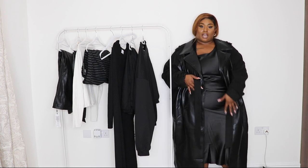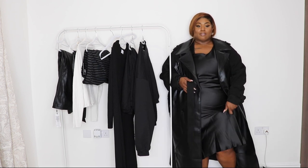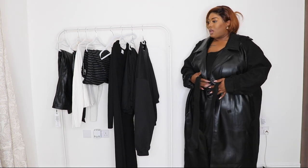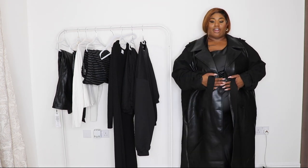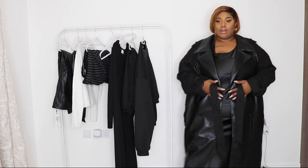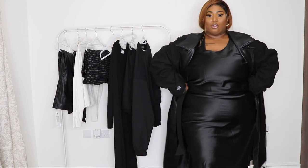I don't think I'd actually take, actually I can imagine myself doing an Angelina Jolie in this. But yeah, this is the third outfit that I've chosen to pair it with. Remember, let me know what you guys think, what your favourite outfit is.